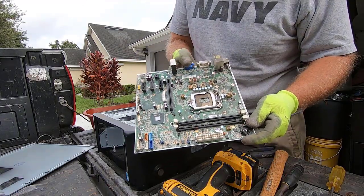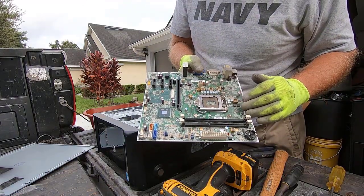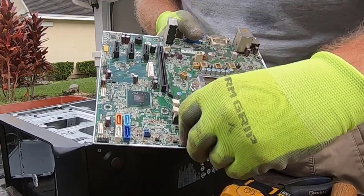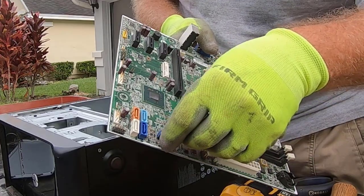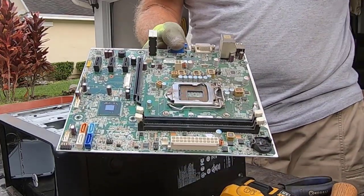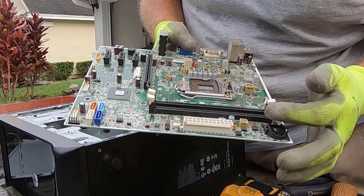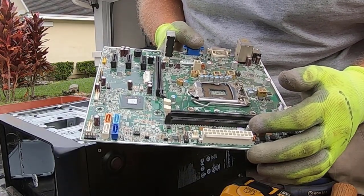Because this is going as a high grade board to my local yard, I can do a little bit of depopulating on it. So I'm going to pull these jumpers, and this just goes into a bin that I'll separate later on. There really isn't much else here.